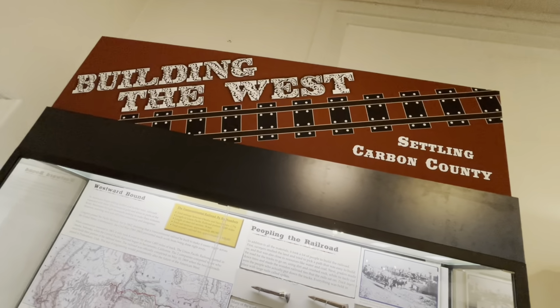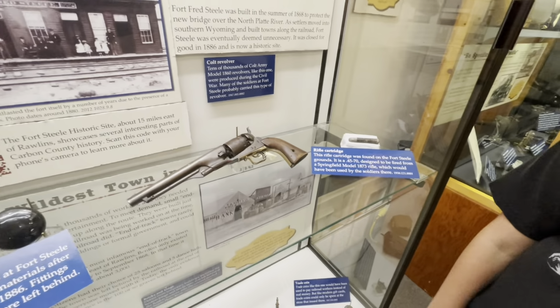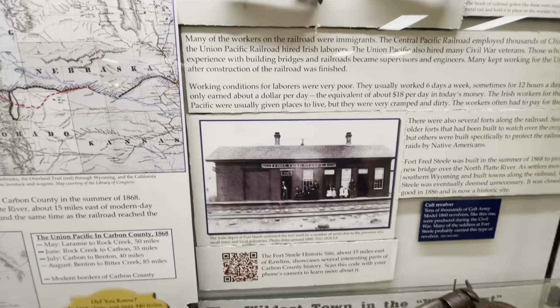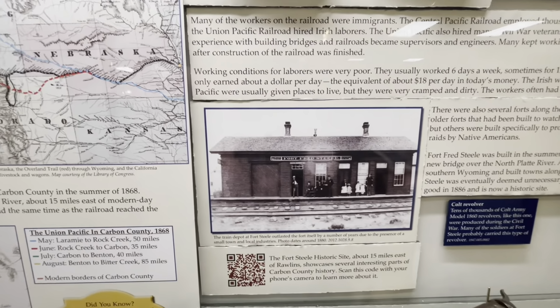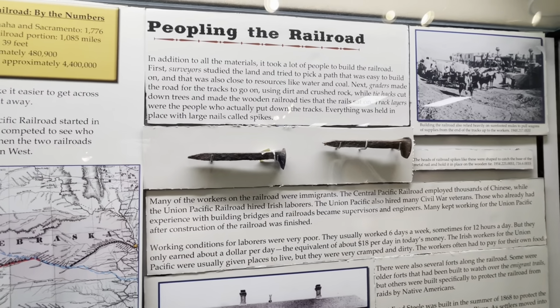Dude! The railroad. Oh, no, this was found in Fort Steele, right? Oh, no. There's a depot there? Look at that. Wow. Oh, and what are those? Are those railroad spikes? Yeah.